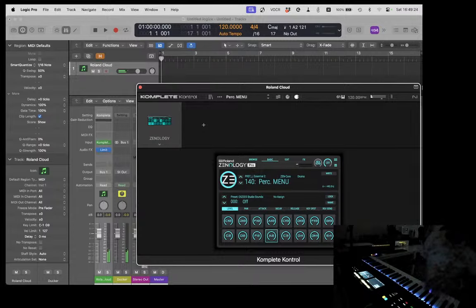Perk menu. So this is all about percussion, and there's lots of good stuff in here. Yeah, there we go. Timbales. I'd be surprised if you didn't hear that in some things back in the day. Another drum kit of a similar bent as the previous. Nice, these. And these ones you can play kind of general MIDI percussion.